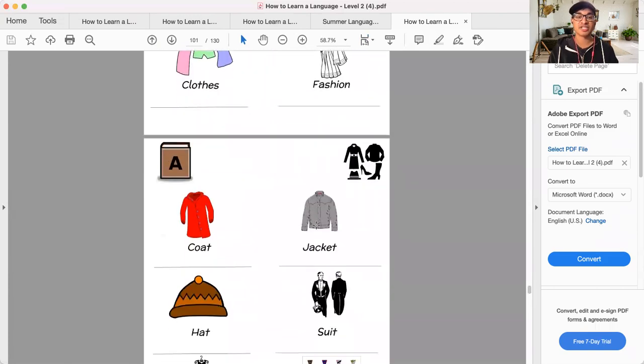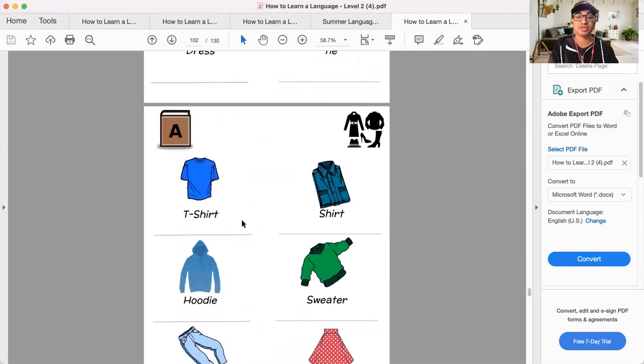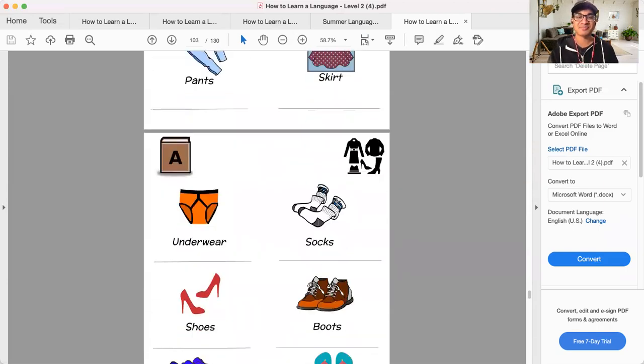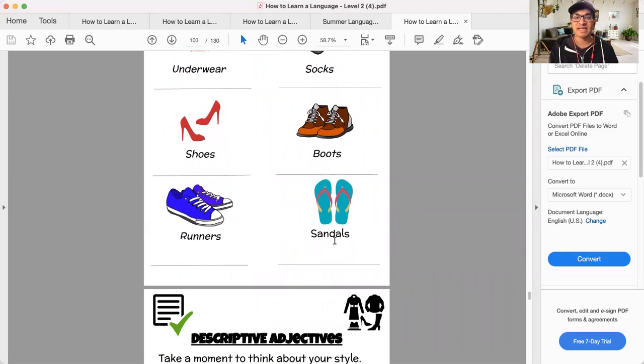So we have clothes, fashion, coat, jacket, hat. And by the way, hat actually has two meanings now that I'm looking at this again. Hat could be this kind of winter hat that I've put in this program, or it could be like what I'm wearing on my head now, like a cap. Could kind of go either way. Or could be a fedora, lots of different kinds of hats, but a suit, dress, tie, t-shirt, shirt, hoodie, sweater, pants. Well, I said this once before, pants in the UK has a different meaning. Pants are actually underwear in the UK, so it's kind of funny, but in Canada, US, pants are like jeans and such, but skirt, underwear, socks, shoes, boots, runners, or trainers or sneakers or whatever word you use in your country, sandals.